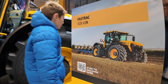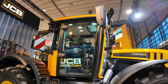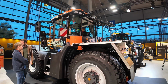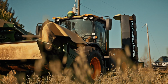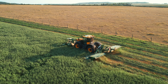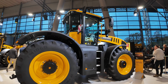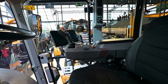Speaking of new toys, something that might not be new to the world, but it's new to us, is the Fastrac Icon. I'm not sure how many of you know this or may have picked this up in other videos or content, but we actually took possession of one of the last Fastrac 4220s that was a non-Icon. Before the Icon was unveiled, we just picked this unit up. It was one of the very last ones made, and we absolutely love that tractor.